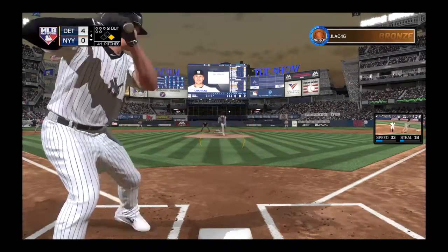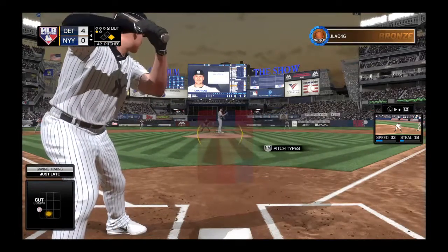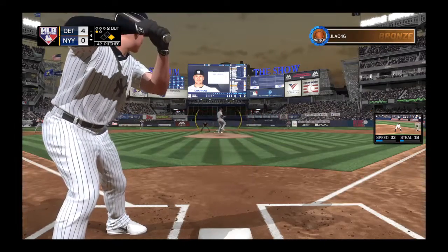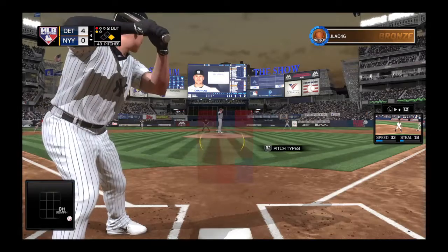Lester sets. Here comes the first pitch. And that one swung on and missed. 0-1. I really love the way he's attacking hitters on that first pitch. It's over 80% first pitch strikes in this game, and that's why he's having such great success.